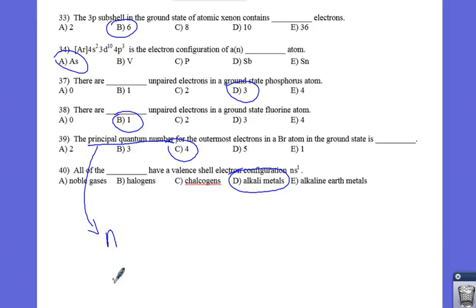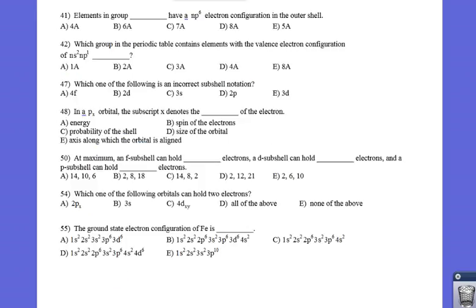Hey, Mr. Murphy. Oh, never mind. That's pretty easy. Should we go to the next page? All right. I need the answers.